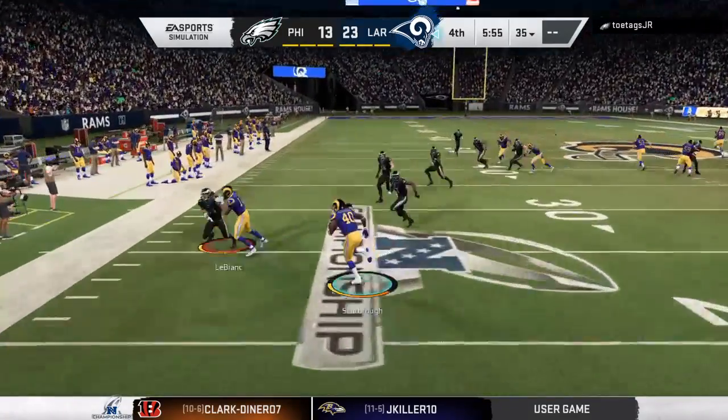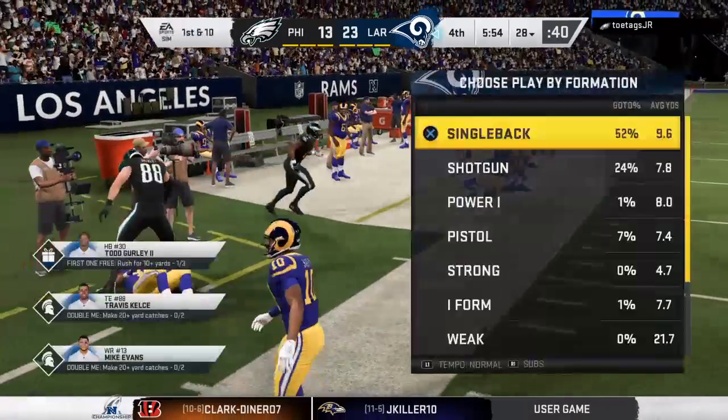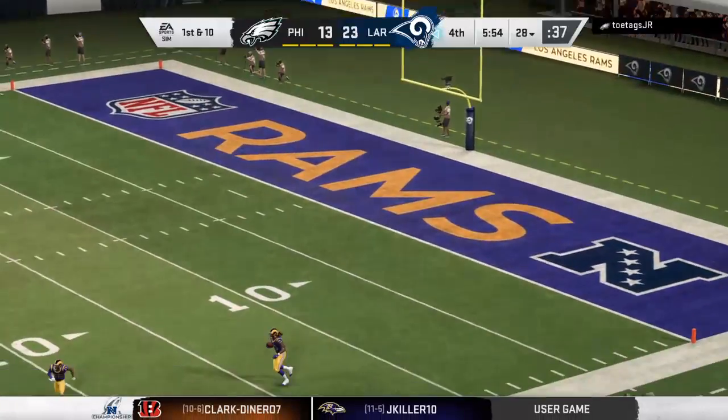This will be taken short. The Rams will go first and 10 at their own 28-yard line.